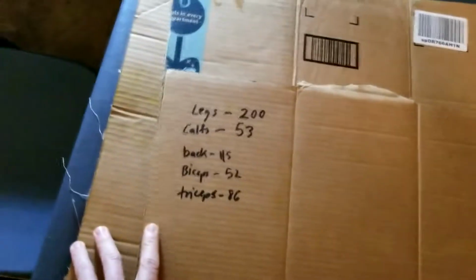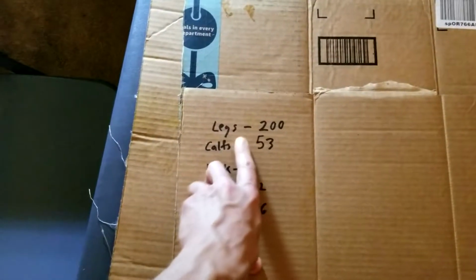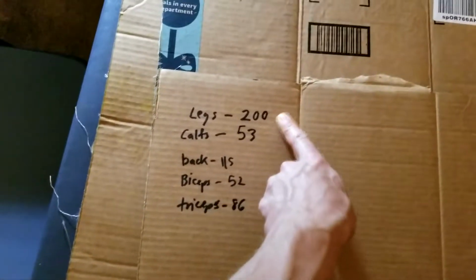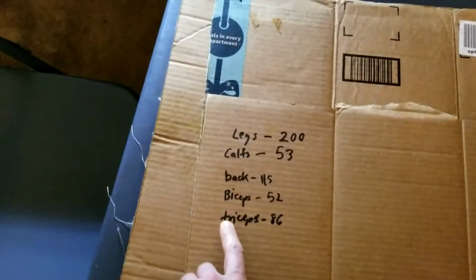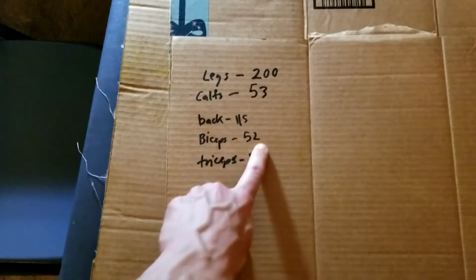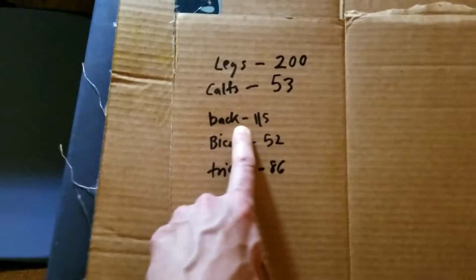What did stay in place though was I did pull-ups after every set of this program. Okay. And another thing I wanted to show was, by the end of the program, this is my calculation. On legs, by the end of it, I worked up to 200 sets. Oh, by the way, these are the weekly sets. So I did 86 sets a week on triceps, 52 sets a week on biceps, 115 on back.